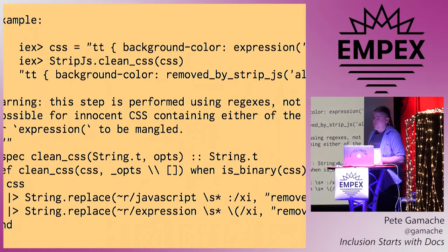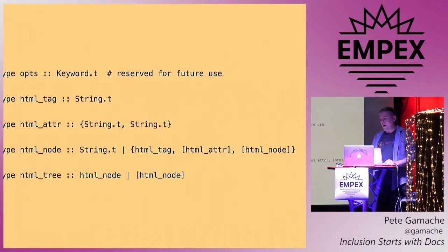And after the double colon is what it emits. So the clean CSS takes in a string, emits a string. Something nice about these type specs, they can be some documentation in and of themselves.